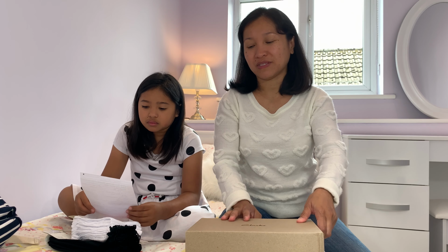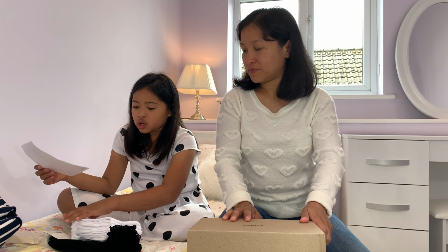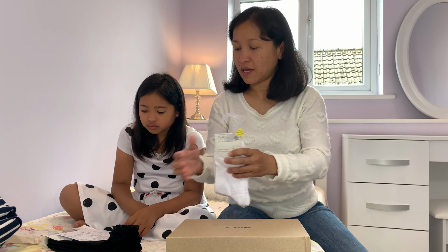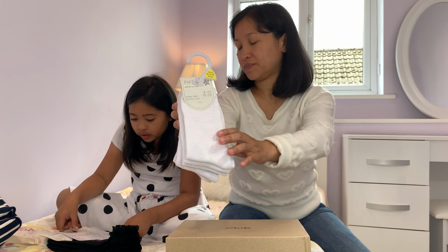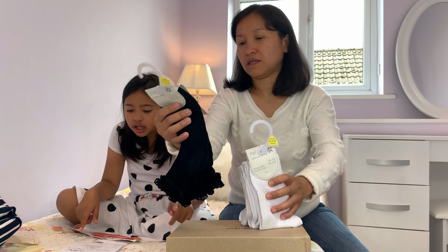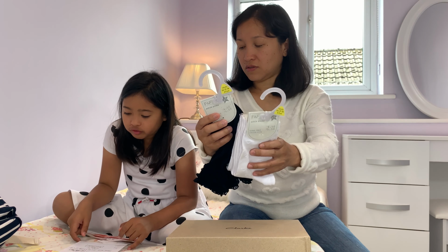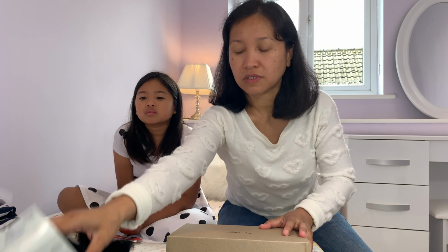Next, I also have the white socks, which are £4.50. And I also have these black socks, which are the same price, £4.50 as well.